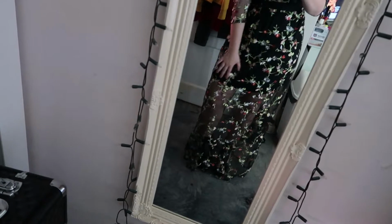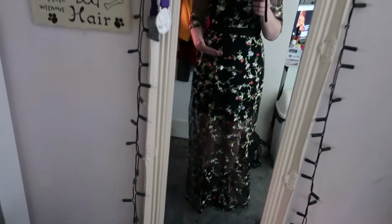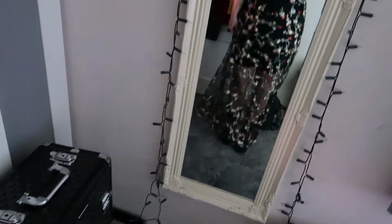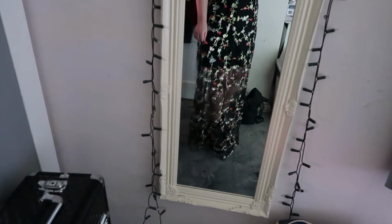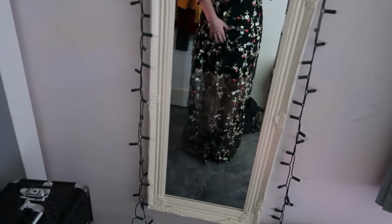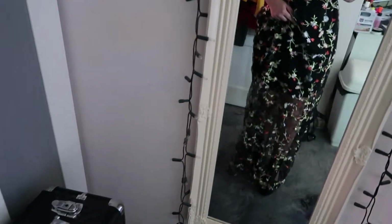And it goes all the way down. The actual underneath bit stops around here. It's a really good length, right in the middle of my thighs, so it's not too short, not too long. And then as you can see, the bottom is really long, and I have humongous heels on. That just shows how short I am. So if I get this taken up a little bit, just so I'm not stepping on it, maybe to like there, so my toes poke out a little bit.